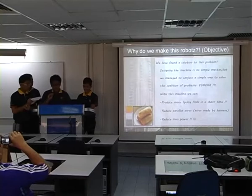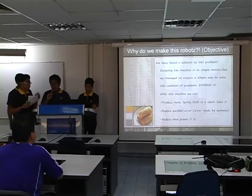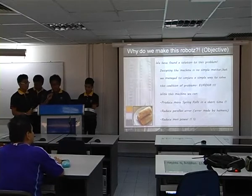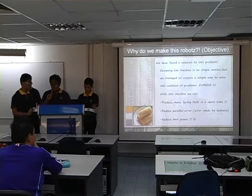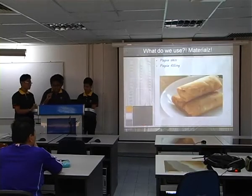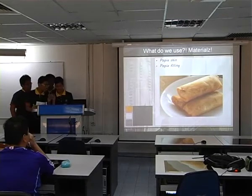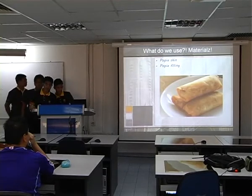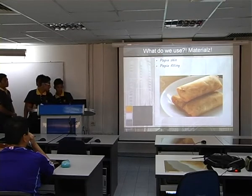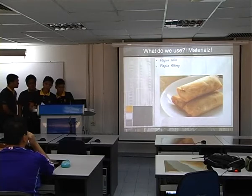So what do we make? We design a robot. We only design the mechanism, not the bulb or the cover or anything. With this machine, we can produce more spring rolls, or popia, in a short time. We can also reduce human error and have less deficiency. The tools for making this robot are a plastic shovel, a microcontroller, a conveyor belt, motors, and other stuff.